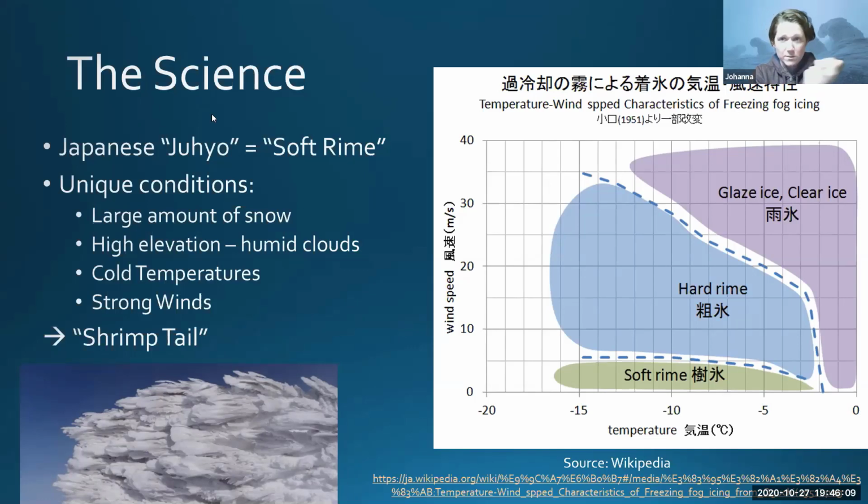So if you make the trip to Japan and you go on a quest to find the snow monsters, you need to know that they are actually called juhyo in Japanese. And when you look at the translation, it literally means soft rime. And the reason the snow monster forms only in Zao is due to the very unique conditions of the winter.